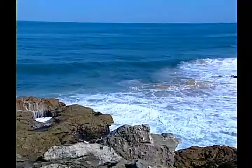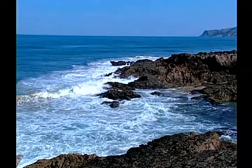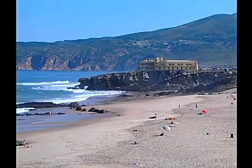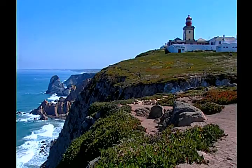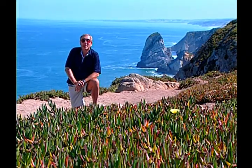The drive along the coast west of Lisbon is spectacular. The beaches beyond Estoril and Cascais are less crowded. It is mid-morning, hardly a sunseeker on this wide, sandy beach. I can't get there from here because I have run out of land.